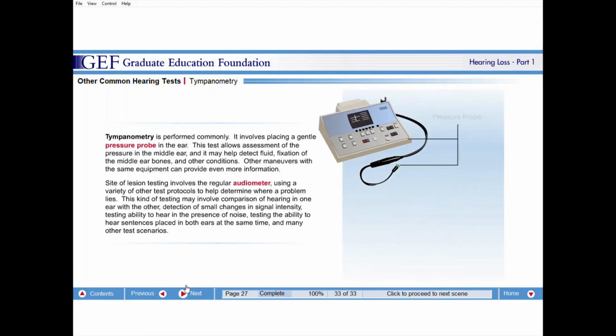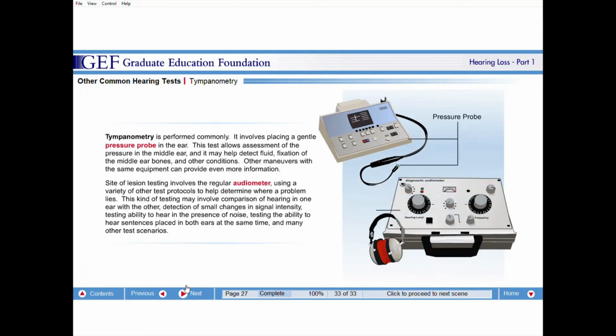Tympanometry is performed commonly. It involves placing a gentle pressure probe in the ear. This test allows assessment of the pressure in the middle ear, and it may help detect fluid, fixation of the middle ear bones, and other conditions. Other maneuvers with the same equipment can provide even more information.